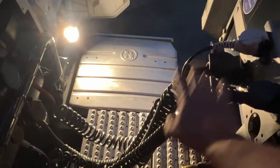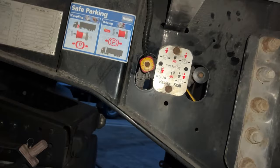Connecting these lines, just like so. Wind the legs up, and then finally, push this little fella in for the brakes. Now the trailer's been checked and there's no issues. Get it open, check the load inside, make sure everything's all strapped down correctly and safely. Now the load is secured. Tie the curtain down and let's get out of here.